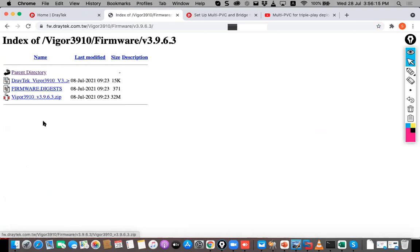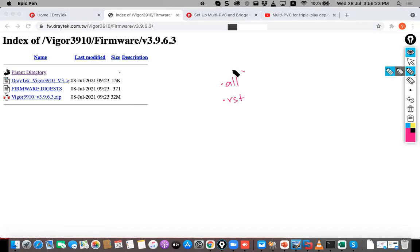There is a zip file. Inside the zip file, guys, sometimes you can see a .all file, and sometimes you will see a .rst file, two files will be there. Make sure that if you select the .rst file and try to upgrade your system, it's going to erase all your configurations, guys. Keep that in mind. Whatever configurations are there in your device, it's going to reset everything and then upgrade.